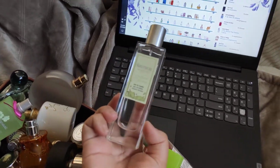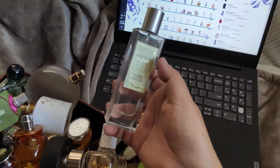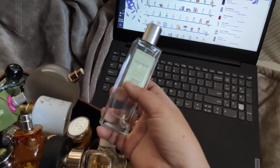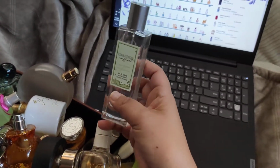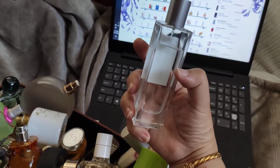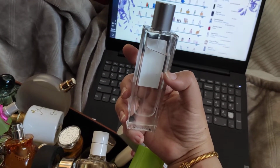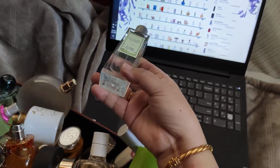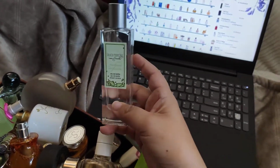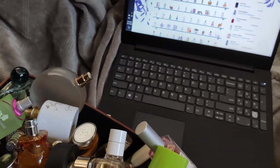This smells more like pure lemon than verbena, than some of the other ones, but it has more of a dent than some of the other citrus perfumes that I have, because it's in the 50 mils, 1.7 ounces. And easier to carry, which is why you saw that in my parents' home video.